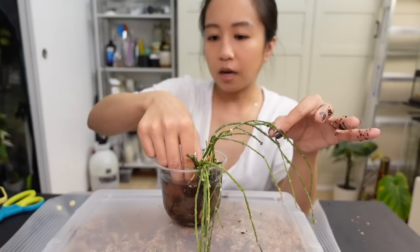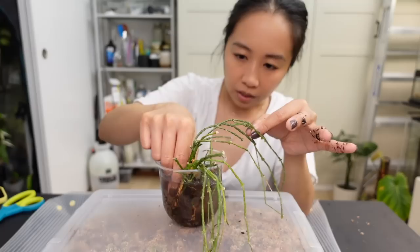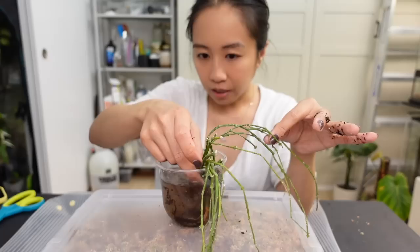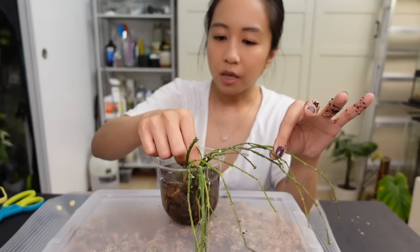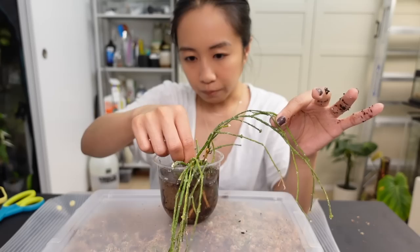I think I'm actually going to try rehabbing this one in a tree fern fiber mix, just because the root system has mushed off a bit. It's not looking super great. I just want to get it stabilized before I plant it back into soil. And I will do something with drainage next time, in a more sandy, well-draining mix. So I won't opt for my normal aroid mix or succulent mix.